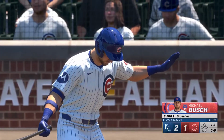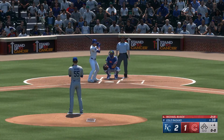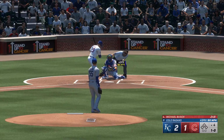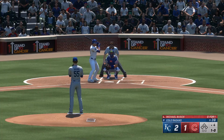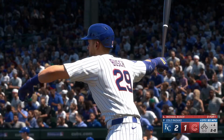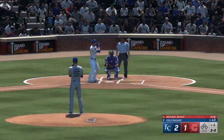Ready to go, bottom 4. And now the first baseman, Michael Busch. That misses, and that's ball 1. Just missed. 2-0 count to a guy with this much pop at the dish. You better expect him to be turning on something.